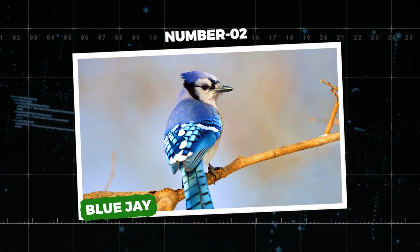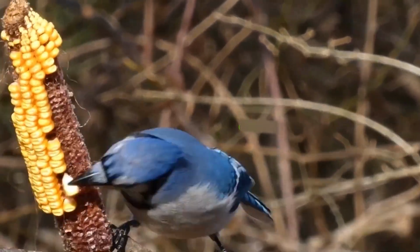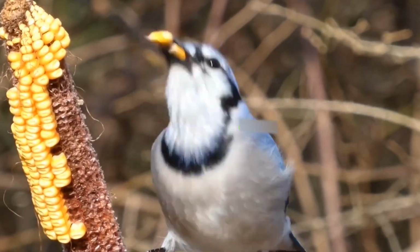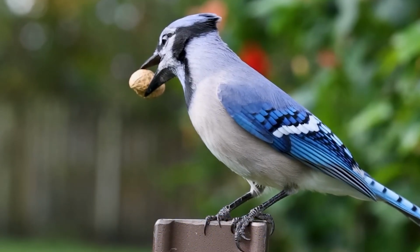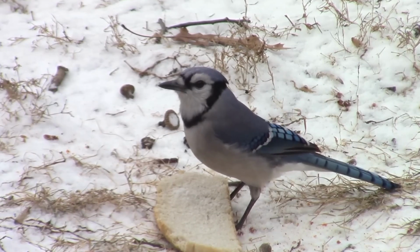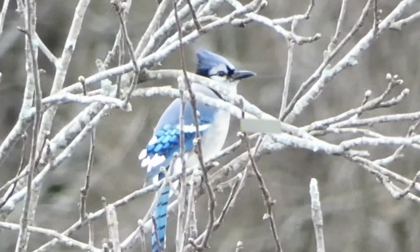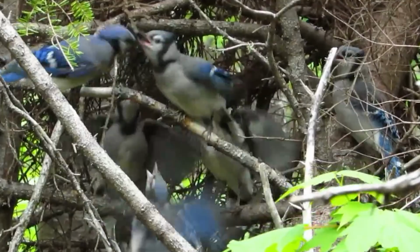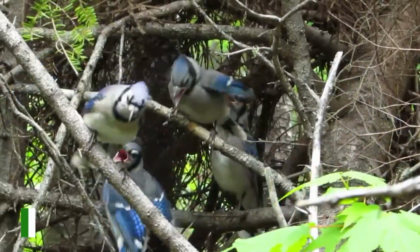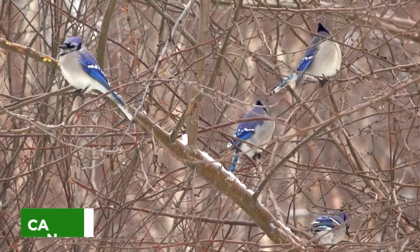Number 2. Blue jay. Blue jays are loud, bold, and impossible to miss. Their bright blue feathers and crisp white belly make them easy to spot. Like the cardinal, a blue jay's crest rises up when the bird is excited or agitated, making their mood easy to read. They're found throughout the eastern and central U.S. from the Gulf Coast, up through the Great Lakes, and into parts of southern Canada.